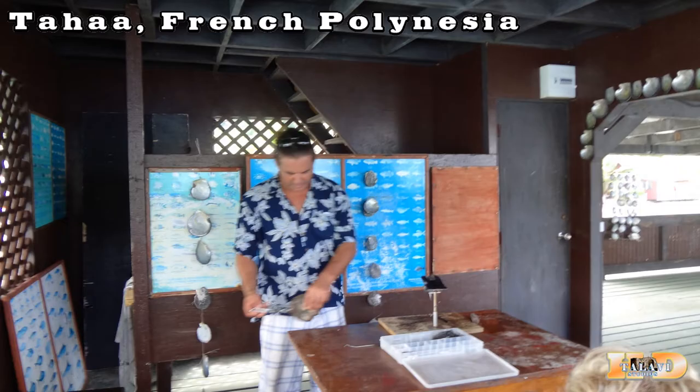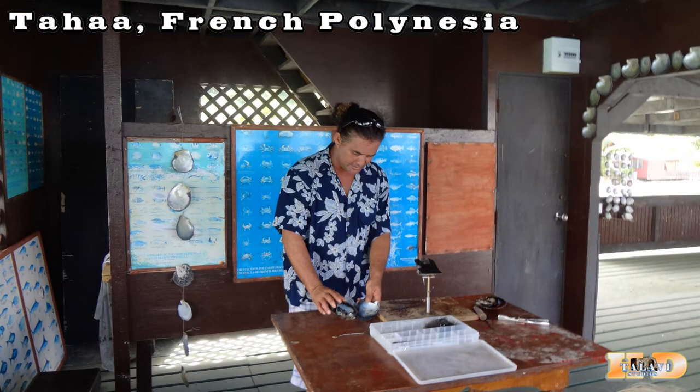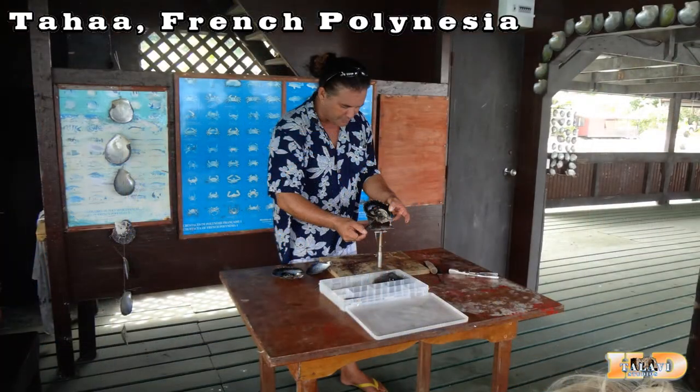Our gracious host on this trip is showing how they raise black pearls. Black pearls are rarely found in nature, so man has to give them a little push to get some of the finest black pearls on the planet, right here in French Polynesia.